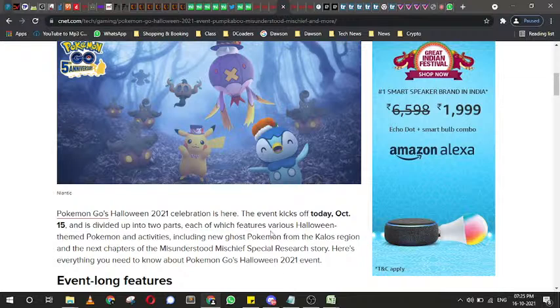Guys, bear with me. My laptop is kind of stuck. I think I have opened too many tabs. This is the problem with Chrome. Guys, just bear with me.